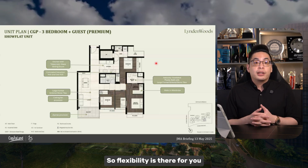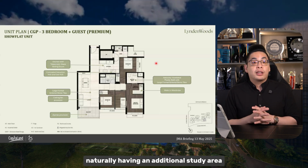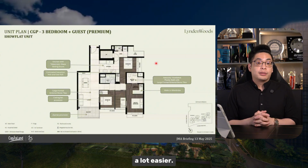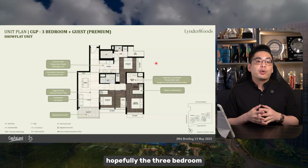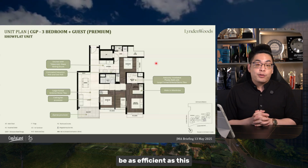So flexibility is there for you. But in this sense, when you have kids, naturally having an additional study area will definitely make your resellability a lot easier. So this is naturally the 3-bedroom plus guest layout. Hopefully the 3-bedroom compact layout will actually be as efficient as this.